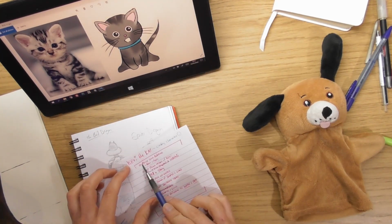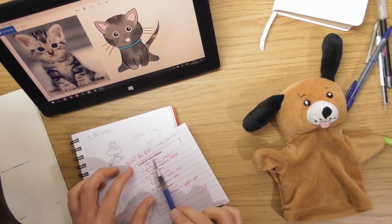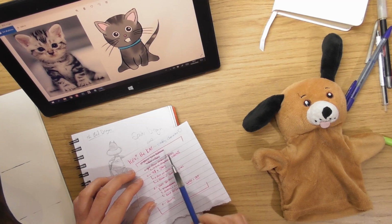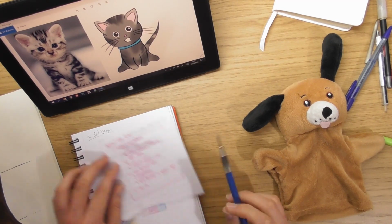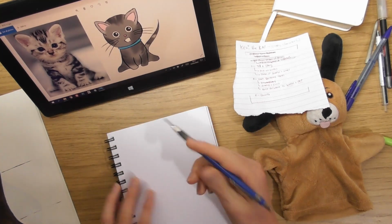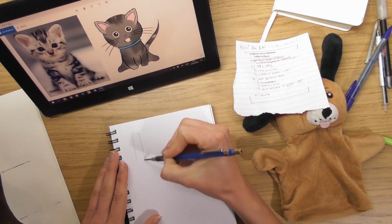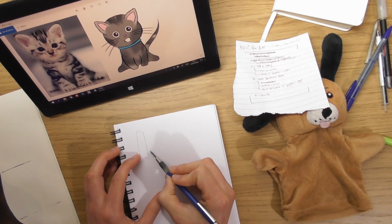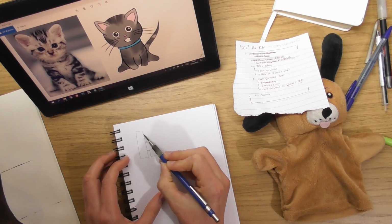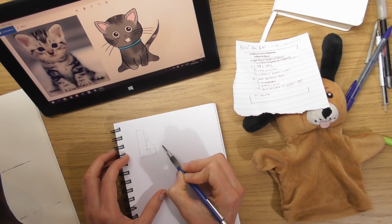So I've already found some reference images of faces and poses. I've got previous versions of Kevy. I've got a size comparison with little Sophie. So I think the size comparison is going to be something like, let's say that's little Sophie. I want Kevy to be like that, so what's that? It's probably going to be about a quarter of her size.